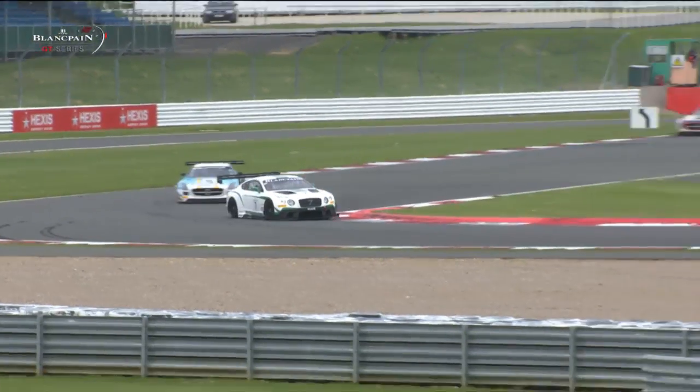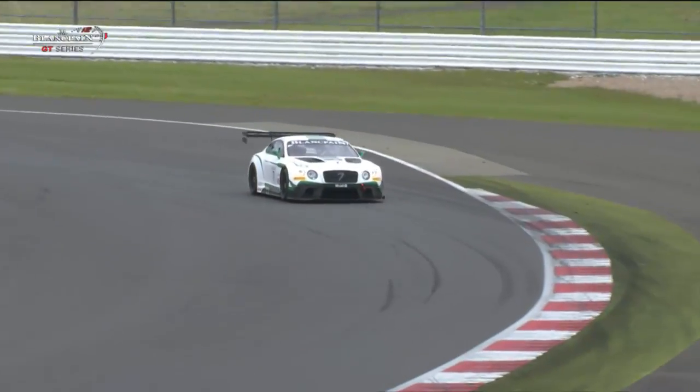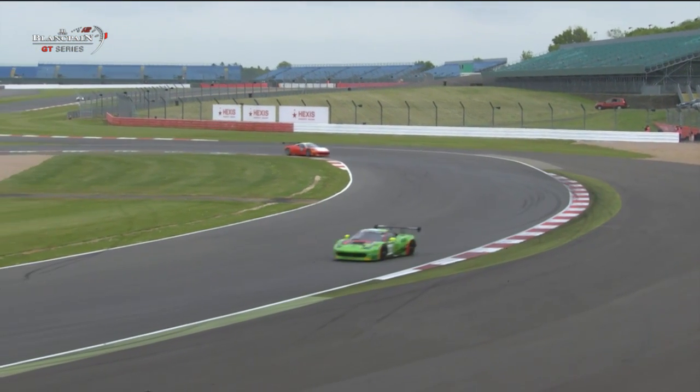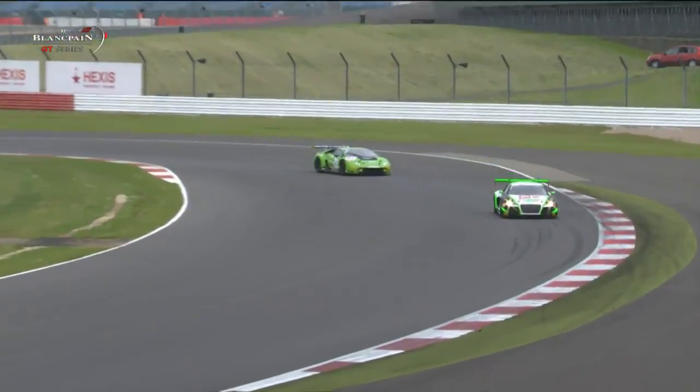So let's keep just a little eye and see where the Bentley looks sweet. Sliding a little bit, I noticed they're just coming midway through the corner, so I suspect again it's probably running on pretty well-worn rubber. We've had an improvement in the times up to second.